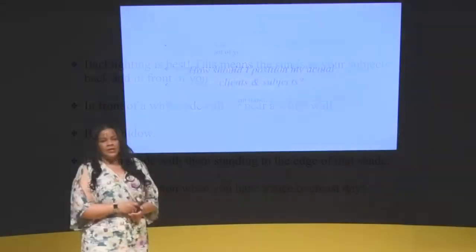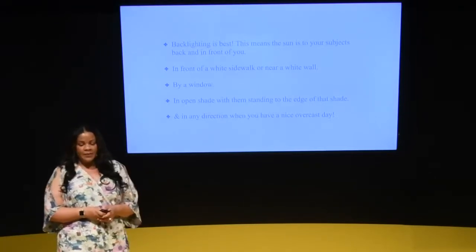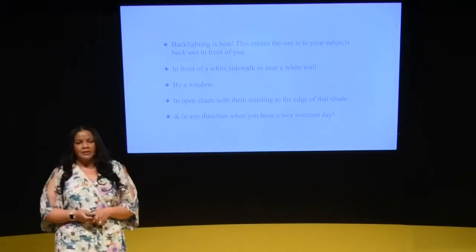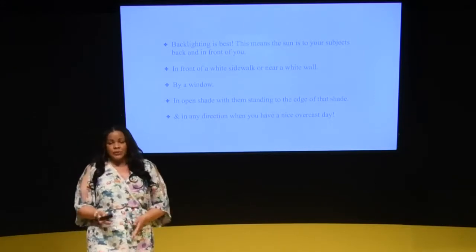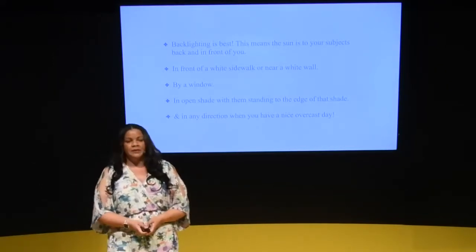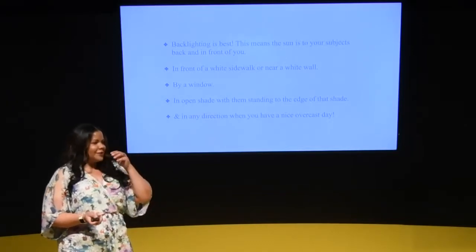And positioning, backlighting, moving them to a sidewalk, moving them to a window, moving them to a white wall, moving them to open shade, asking them to take 2 feet forward, take 2 steps so that they're not completely in that shade, but they're maybe at the edge of it.